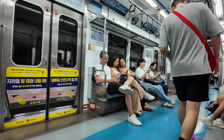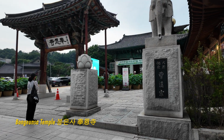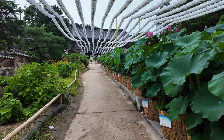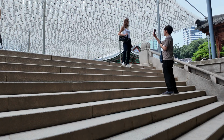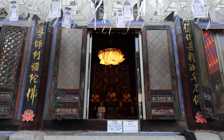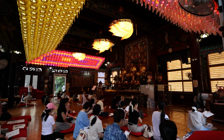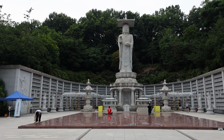Since the machines usually don't take credit cards. In the middle of Seoul's busy Gangnam district stands Bongeunsa Temple, founded back in 794. Walking along the Lotus Road, you'll see rows of white lanterns, many dedicated by visitors to their ancestors and loved ones. About 17% of Koreans are Buddhist. Monks here still chant every day. One of the highlights is the 23-meter Buddha statue.